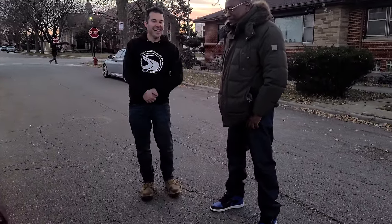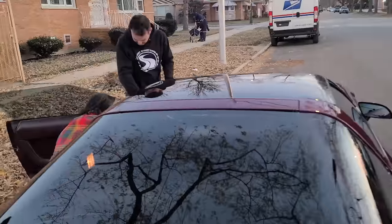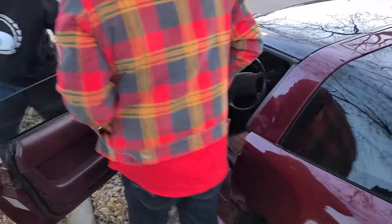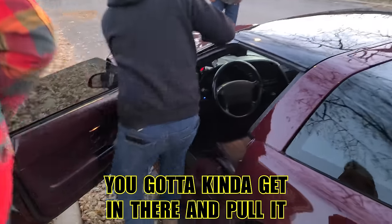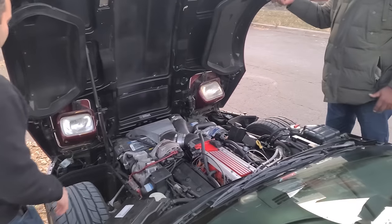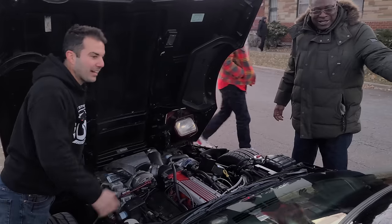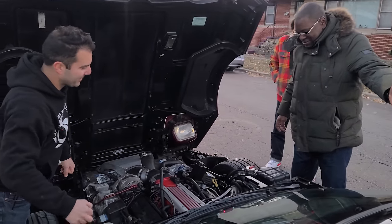And you want to see the engine? Oh, yeah. All right, so we just finished some stuff. Oh, here, hang on. It's goofy. Hold on, let me. You gotta get in there and pull it. Well, Marlin would know. Oh, there we go. I got it. Oh, that's sweet. You got the intake. I got the intake. You got the top. I got the top. Everybody would always give me crap that I don't have the top.